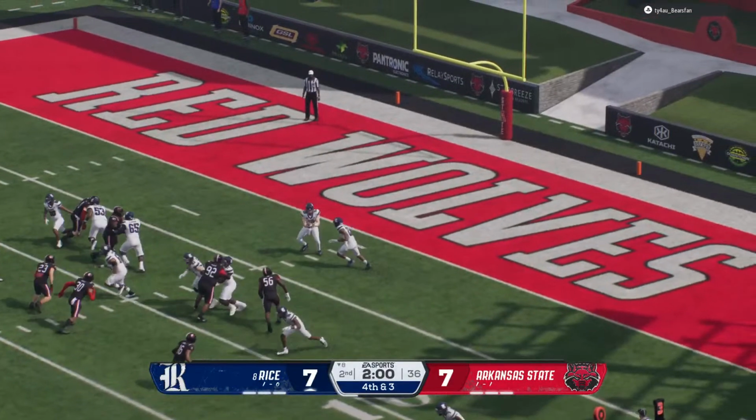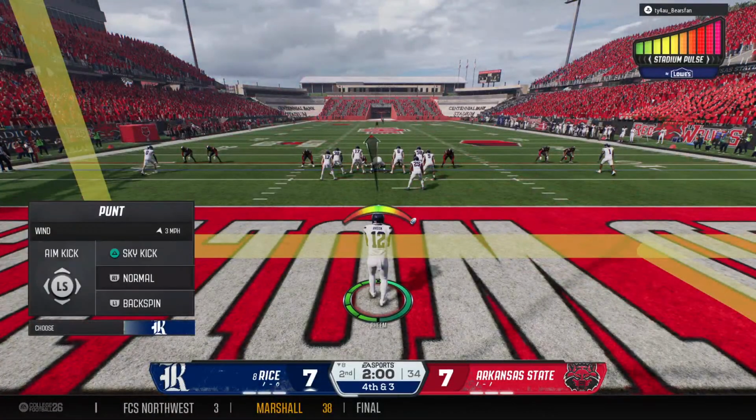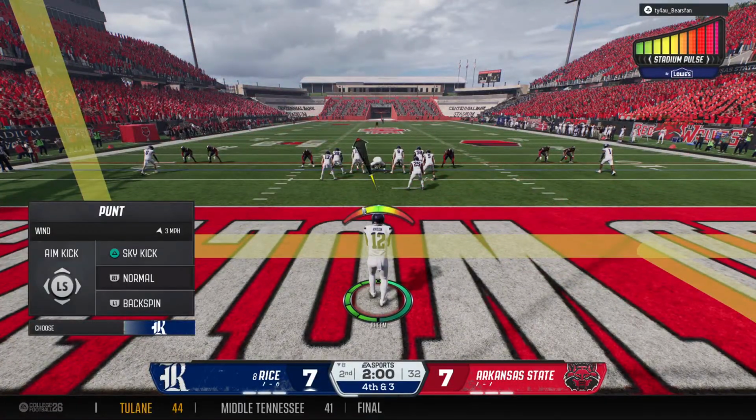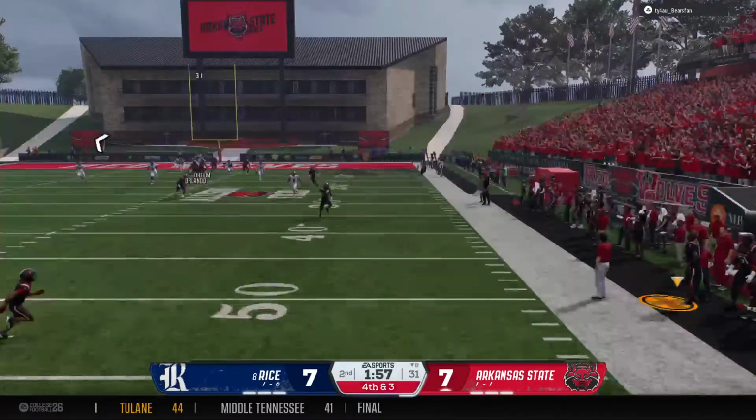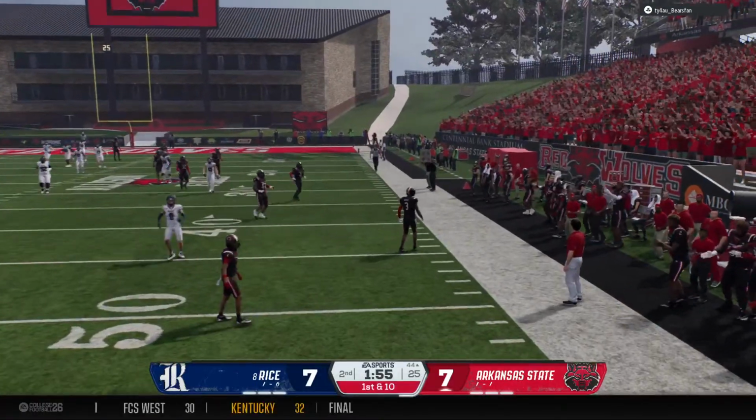Rice will be forced to send out the punt unit. They bring the punter onto the field now. Let's see if he can help the coverage team out with this one. A fairly short distance here toward the sidelines, not his best work.